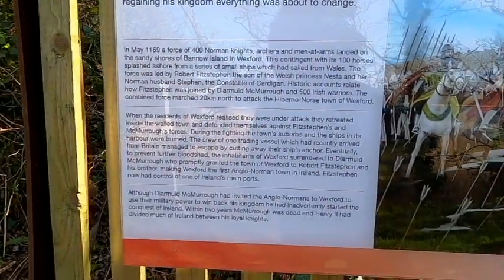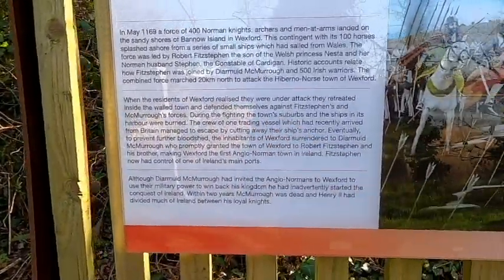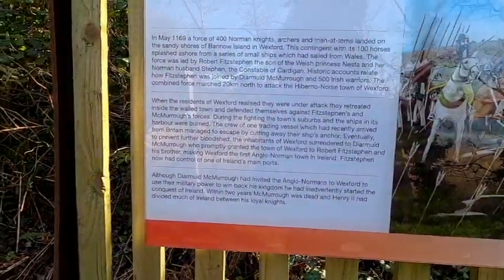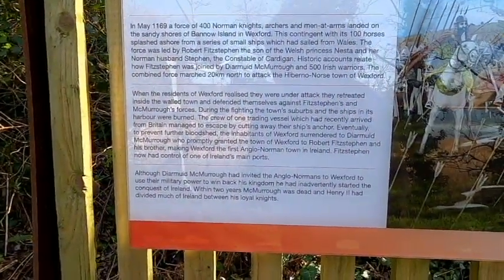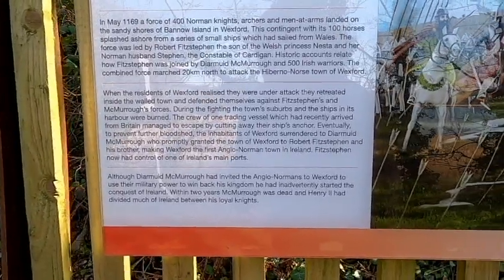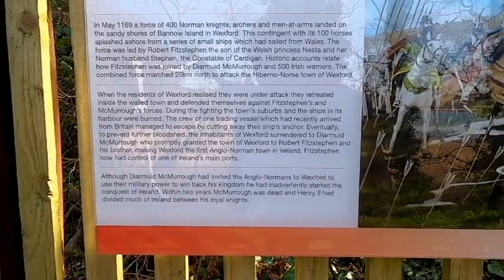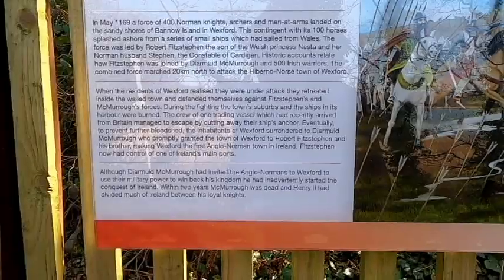The combined force marched 20 kilometres north to attack the Hiberno Norse town of Wexford. When the residents of Wexford realised they were under attack, they retreated inside the walled town and defended themselves against Fitzstephen and McMurrough's forces. During the fighting, the town's suburbs and ships in its harbour were burned. The crew of one trading vessel, which had recently arrived from Britain, managed to escape by cutting away their ship's anchor, eventually to prevent further bloodshed.